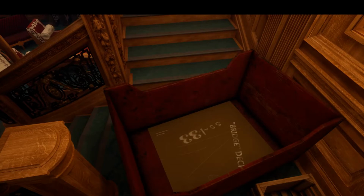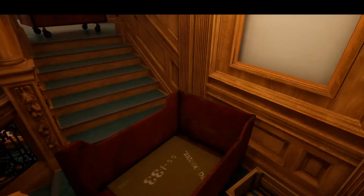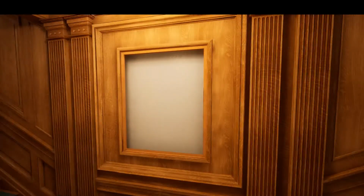SS 433 bridge deck. So a little bit about that. Every ship made by Harland and Wolff was given a number. Titanic was 401, and Olympic was 400, and Britannic was ship number 433. And that painting would have gone in there.